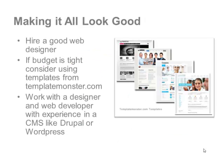One thing you need to take into consideration is you need to make sure that your website looks great. So you want to hire a good web designer. If your budget is really tight, you can obviously use templates from companies like TemplateMonster.com. It's very important to work with a designer or web developer that has experience in a content management system like Drupal, WordPress, or Joomla, because building a website in one of these systems is very different than the old school HTML websites.